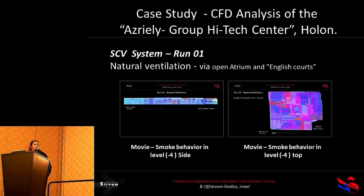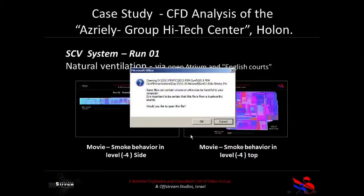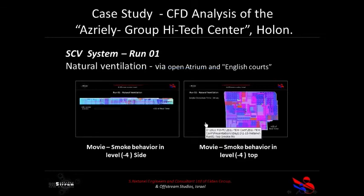Okay. The first run we did was the run with the natural ventilation, and I'm going to go really, really fast on this video if the mouse will actually work here. The first one was natural ventilation.